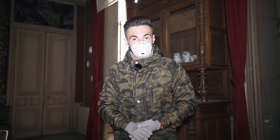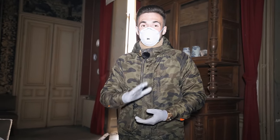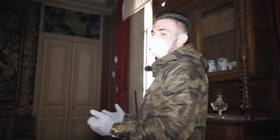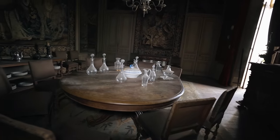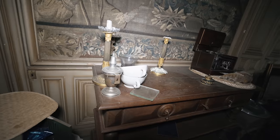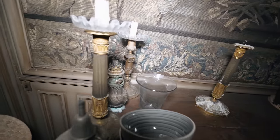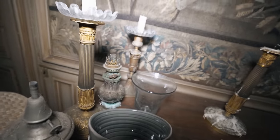And the only thing that you will see inside of here, which is left, is this very old decaying furniture. I really love it. Priceless antiques, absolutely. Let's start showing all the wondrous items inside of this place. There are these very chic candle holders and even parts of an oil lamp over there.